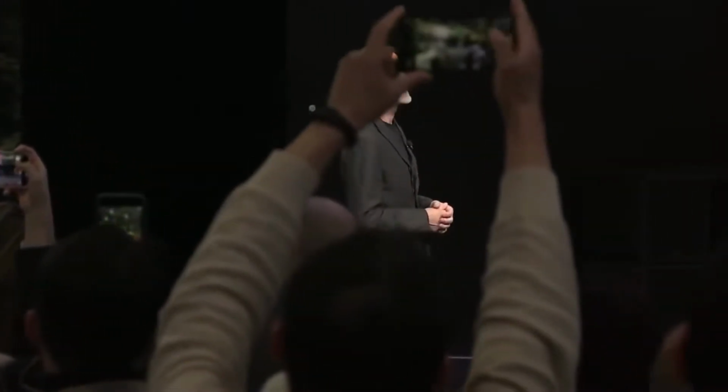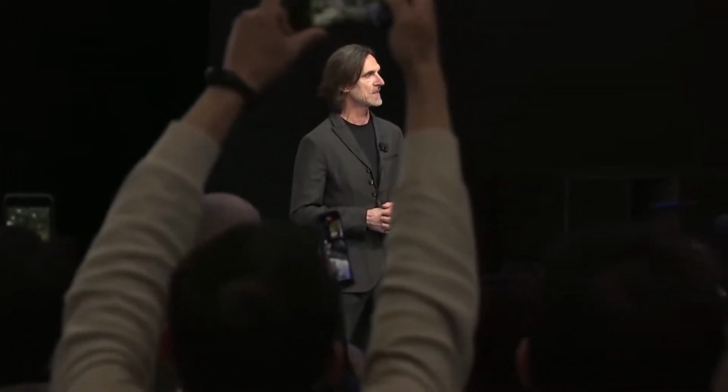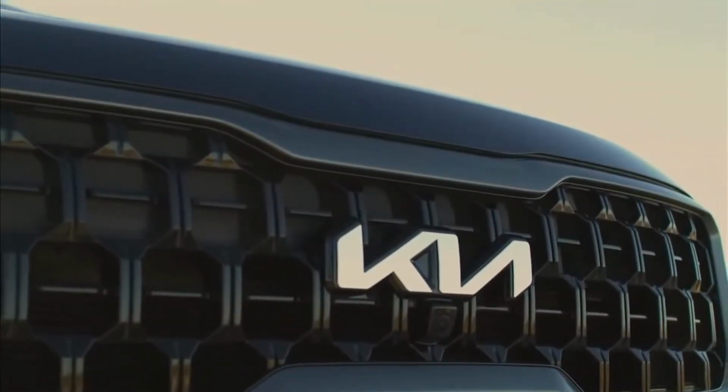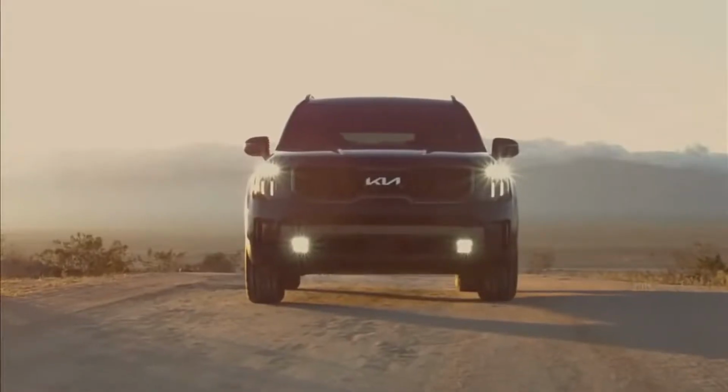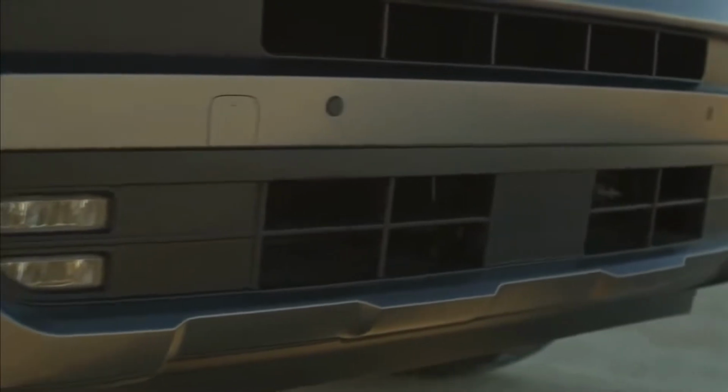I'm so excited to share how we refined our award-winning SUV flagship without changing what customers love about it. Telluride carries on with an upscale, commanding appearance. The new grille introduces more rugged dimensional shapes, and it's flanked by new 100% LED lighting. The lower fascia emphasizes Telluride's off-road credentials.